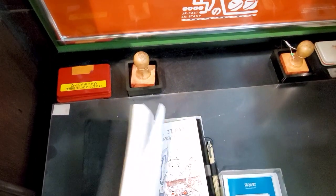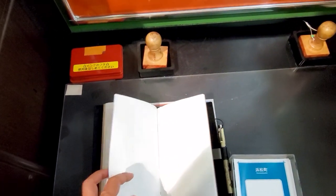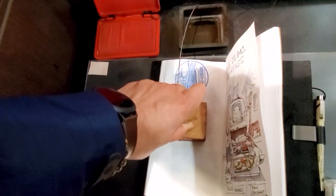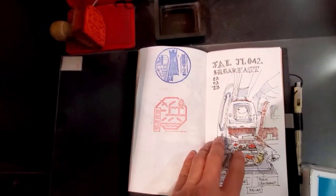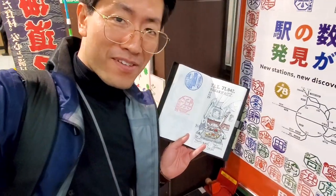So every Tokyo station has a stamp. Then you can collect them. And each of the stamps will have a particular design. So, just put it in there. I started a new scrapbook from Travelers Company, and I want to fill this book with all these beautiful stamps. I'm super excited, and here we go. I got the first stamp.